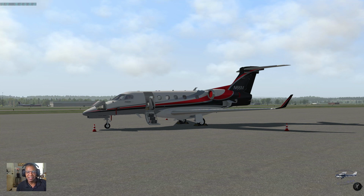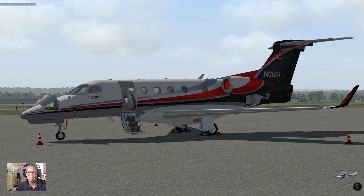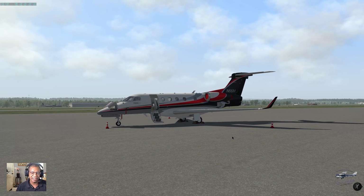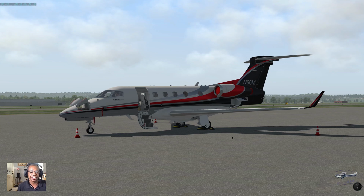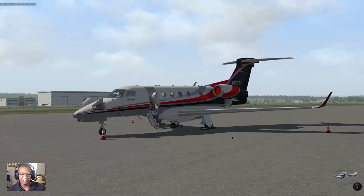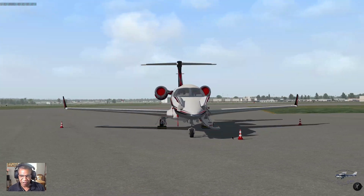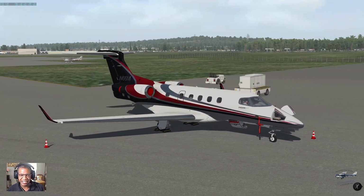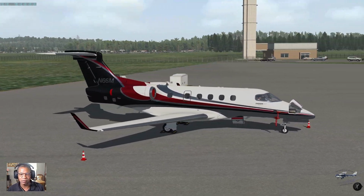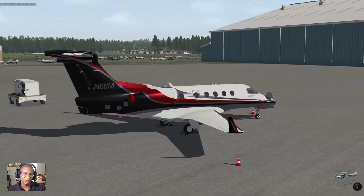Tail number November 7566 Mike. The graphics only show November 66 Mike, which is a default tail number for this aircraft. But anyway, we're using 7566 Mike. So the Phenom is a jet, and I am at Lovell Field in Chattanooga, Tennessee. And the plan today is to fly this and one other person to Raleigh-Durham International.